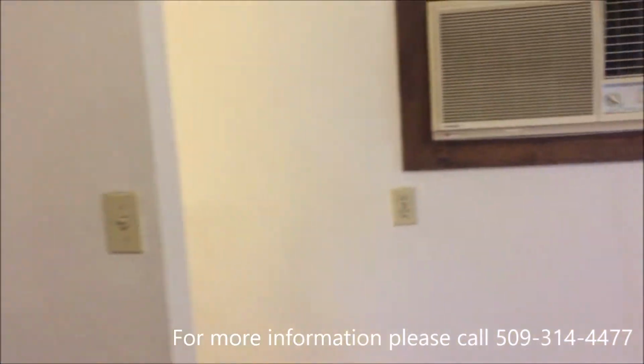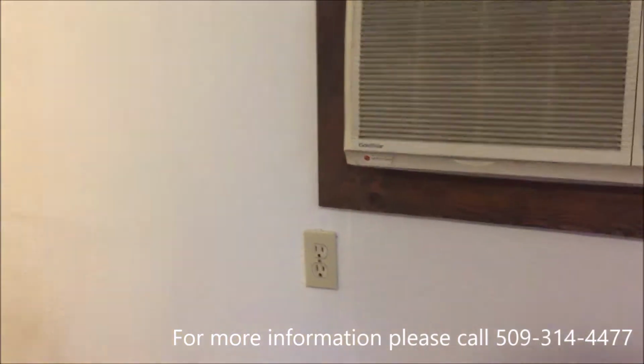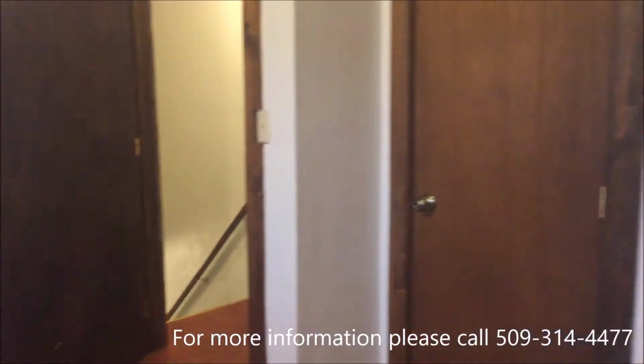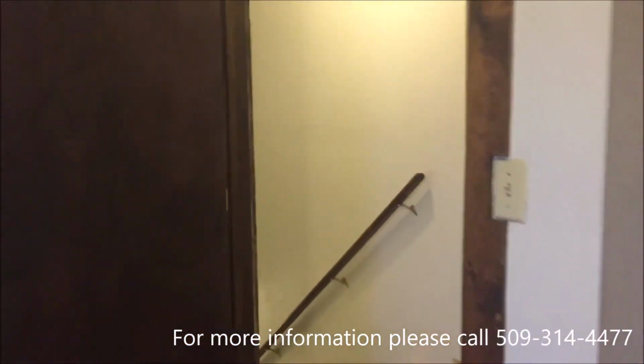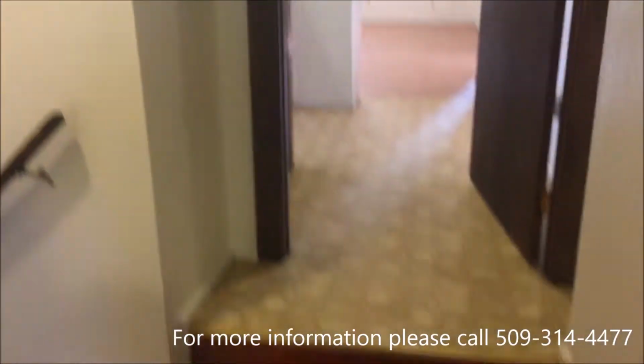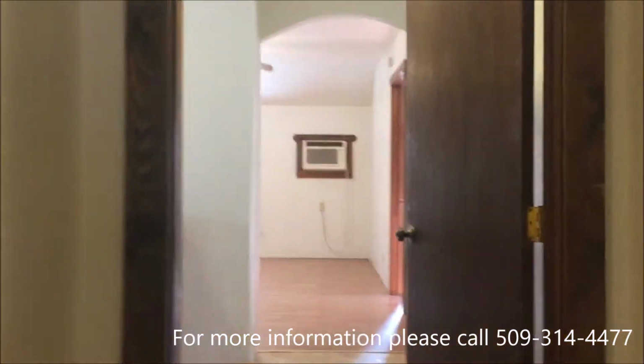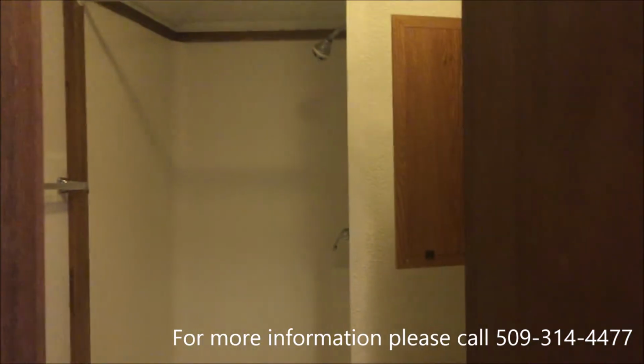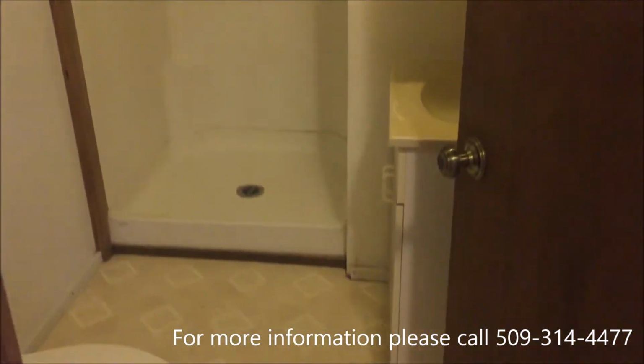Now, I don't know if you remember the other set of stairs, but they're actually leading up here where they are. We won't go down there right now. We'll continue on further into the house. There's some steps. Here's another bathroom. This one only has a shower, does not have a bathtub.